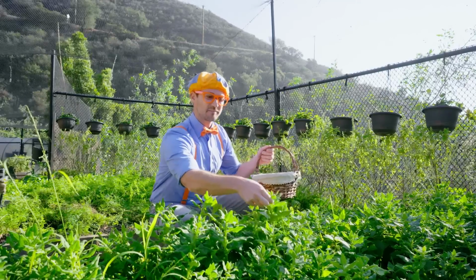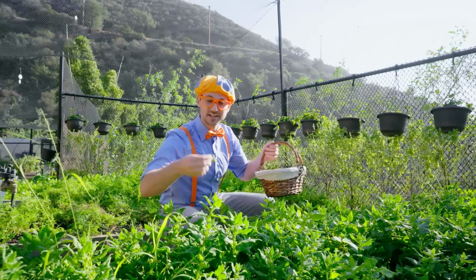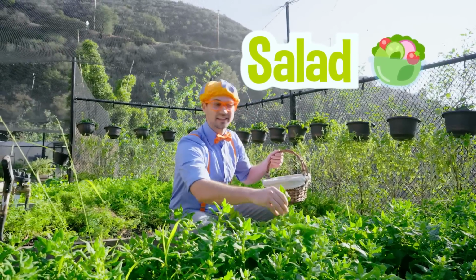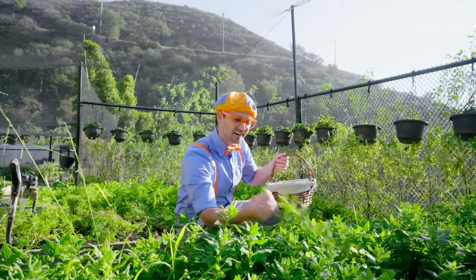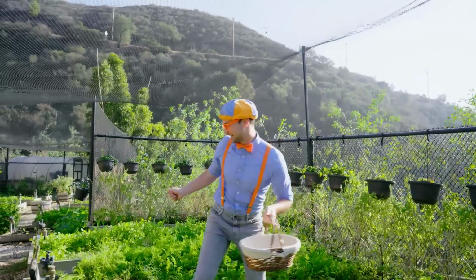Hey, maybe this would be really good in a popsicle. Yeah, spinach a lot of times is inside salads, yummy stuff like that. But popsicles also can have spinach in it. That is so cool! All right, that's probably enough. Let's see what else is around here.